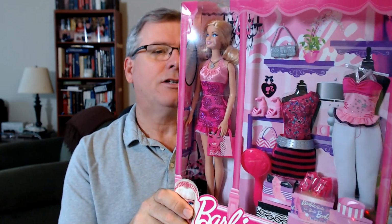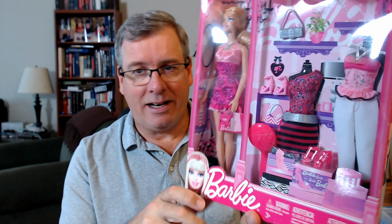It is in English and French on the box, so you can tell it also says Mattel Canada. So you can tell that it's the one that was released in Canada, but it's still a Barbie. And it is brand new in the box. I got this for the equivalent of $4 US.